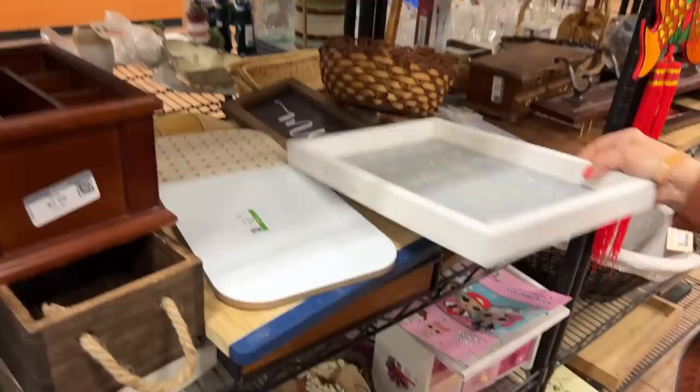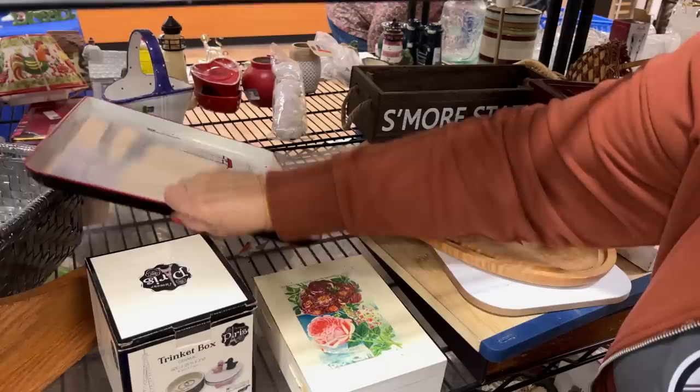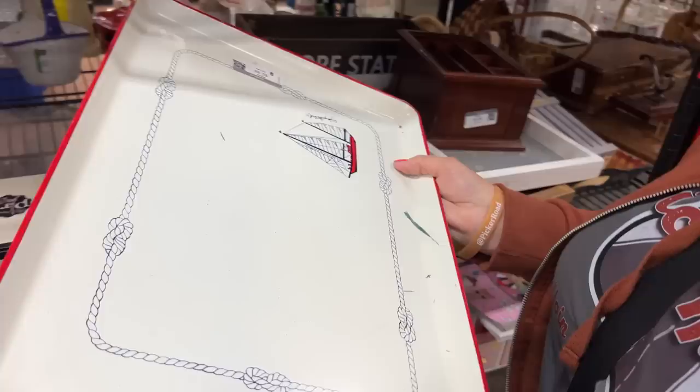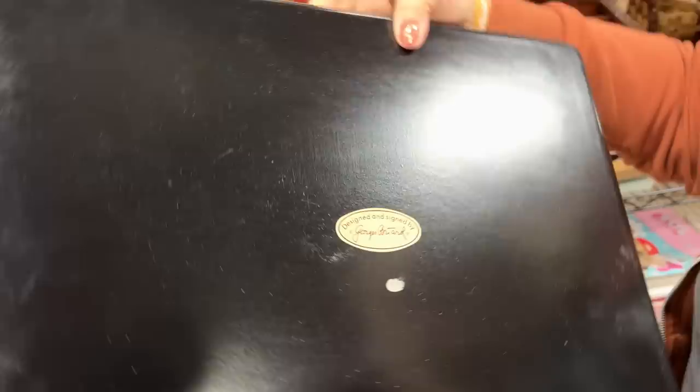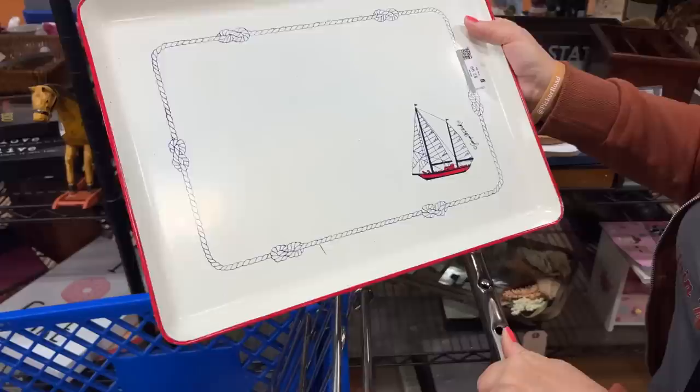This is a nice little box. S'more station. Yes, please. Let's dig under here. I see a tray back there. Let's pull this out. Ooh, it's lighter than I thought. Let's see. It's kind of nice. I don't know. Oh, yes, I do. It's George Riard. There's the original sticker. Very, very nice. Little bit of damage, but nothing I can't live with. For $2.99, yes please, in the cart.